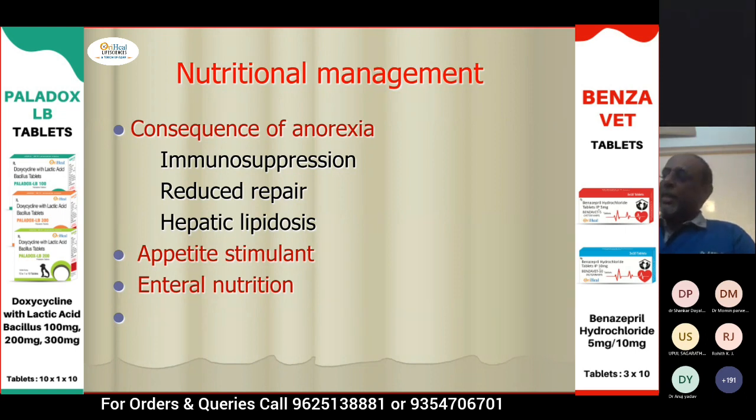So for anorexia, we'll have to go for appetite stimulants. There are several appetite stimulants available. You all know Periactin, Aptiquake, Baclizin, and such drugs are excellent for this. Especially for cats, it is very important. And if you are still not able to stimulate their appetite, then you have to go for enteral nutrition. It's very, very important that the animal definitely eats at the earliest time possible.